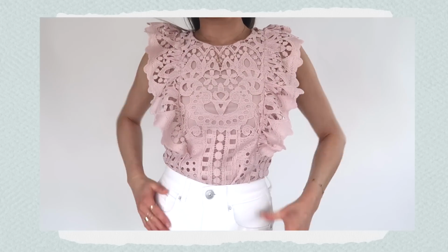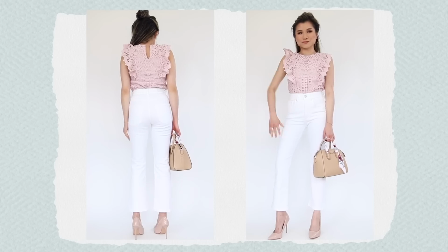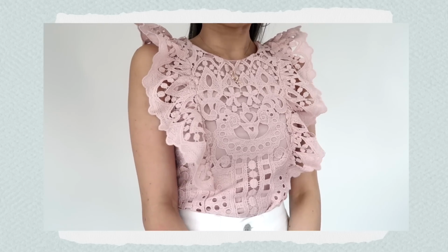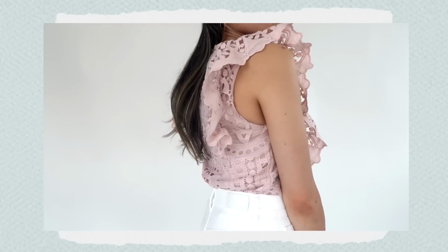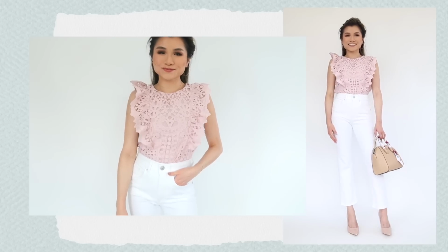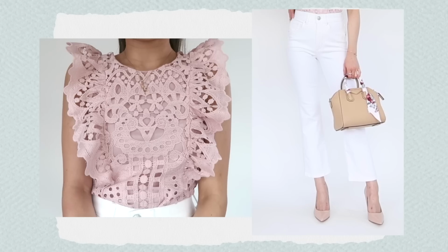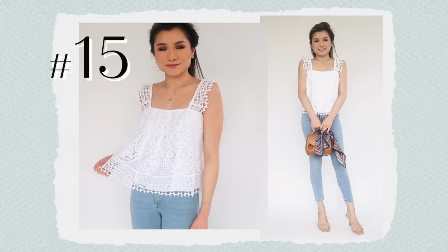The lacing in this tank is so high quality. It has such a beautiful overlay of intricate designs. The ruffle runs from the front rib cage all the way to the back. It kind of creates this butterfly wing sleeve effect, and the crazy zigzag edging really accentuates the lace overlay. And to let this top shine, I would pair it with a very simple pair of jeans, shorts, or a skirt. And Express has been bringing it with a high quality lace.